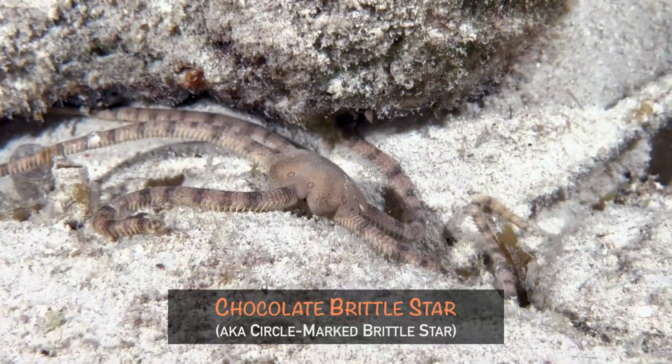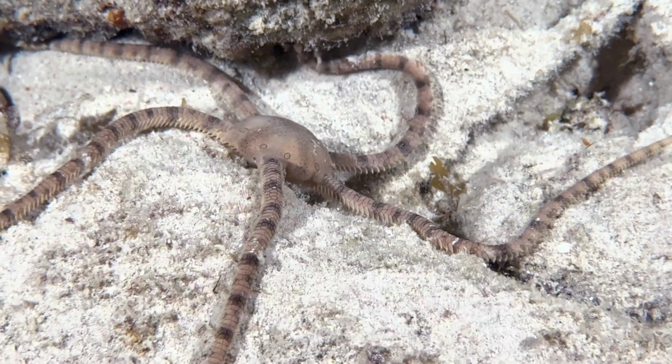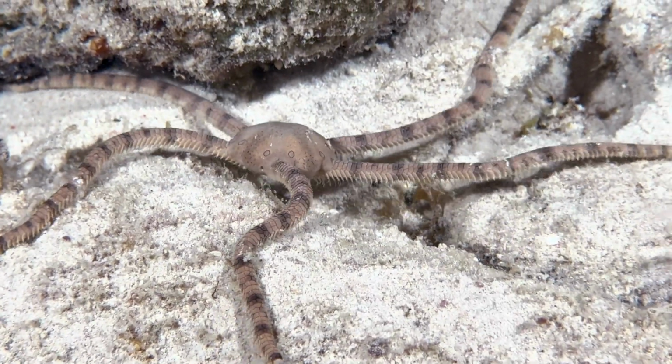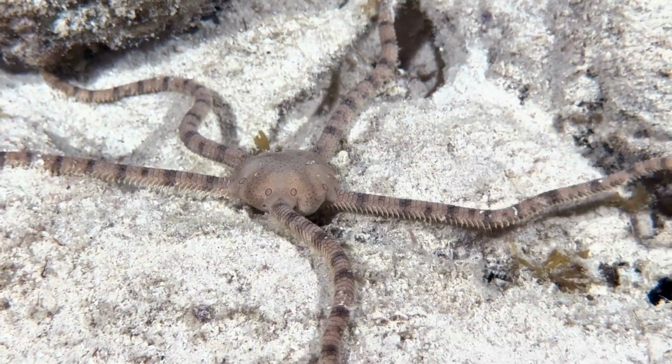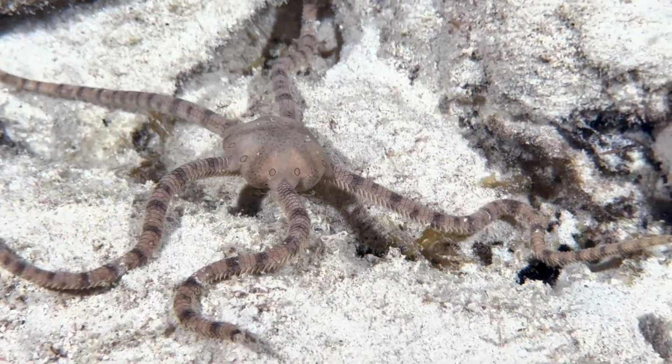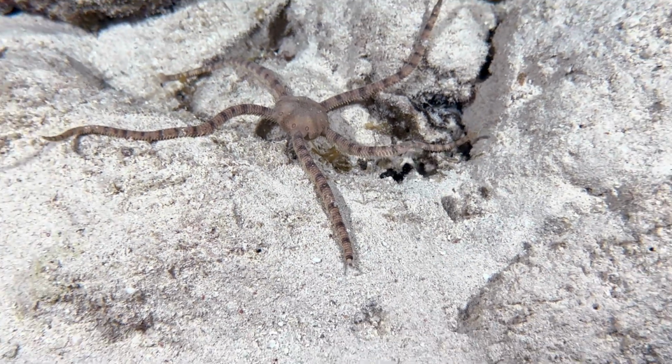I thought this chocolate brittle star, also known as a circle-marked brittle star, was going to crawl into the crack it was right in front of. But it decided to cross an open stretch in the shallows to another opening and gave me an awesome look, which I very much appreciated.